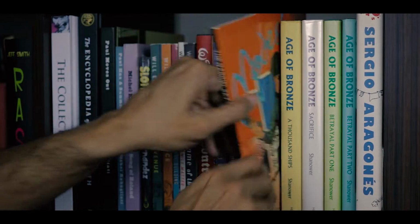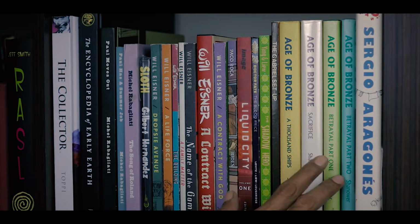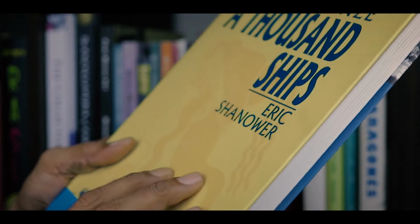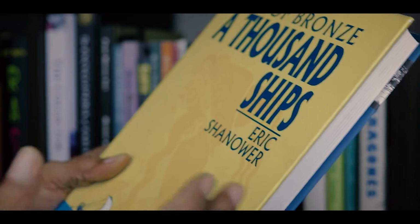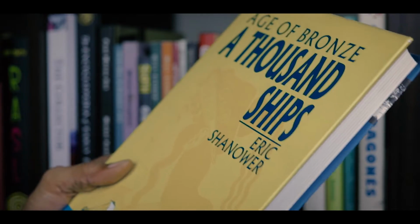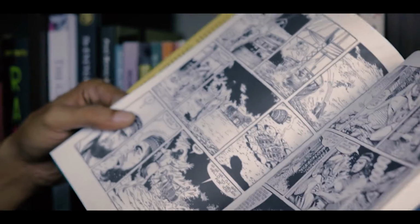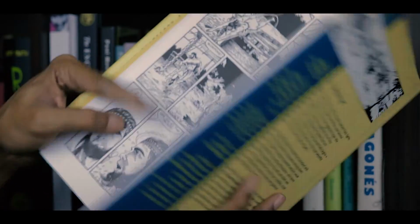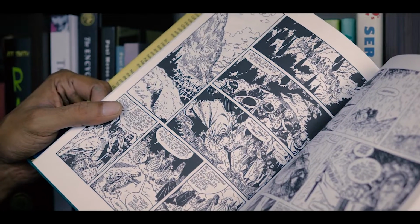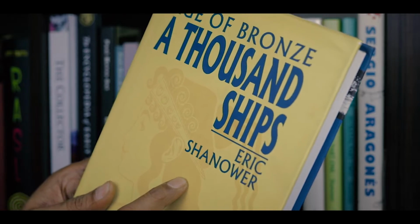Then there's an extra copy of Modesty Blaise Volume 1, and then the 4 hardcover copies of Eric Shanower's The Age of Bronze series. This is Shanower's take on the Trojan War, using historical, literary, and other references to bring great historical accuracy and integrity to this very exciting story of multiple characters and families coming to clash in one of the great wars. This is a terrific job adapting it. It's one of my favorite comic series.